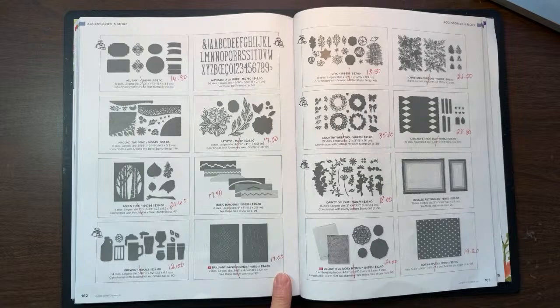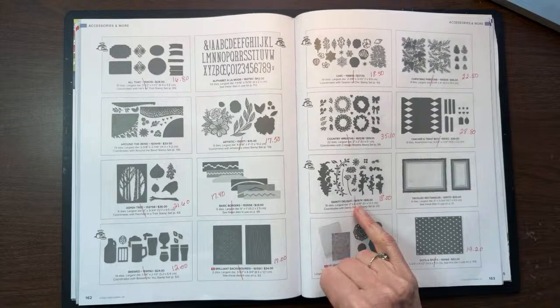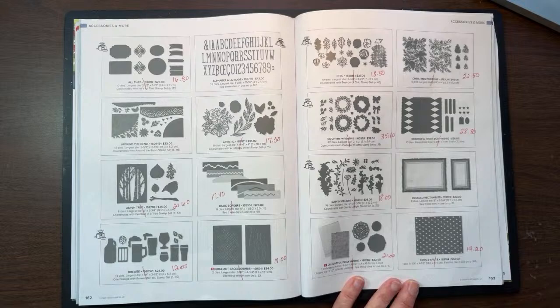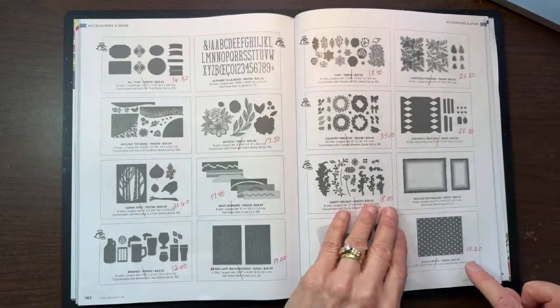So on page 163, Chic dies are $18.50. The wreaths are $35.10. That Dainty Delight is $18. And then Delightfully Hybrid is $21. So everything at sale price I'm giving you naturally means it's going away. Christmas Pinecone is marked down to $22.50. Cracker and Treat Box is $28.80. And then the Dots and Spots is marked down to $19.20.